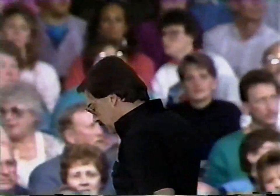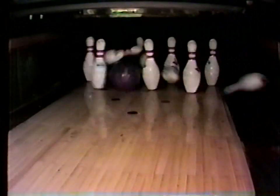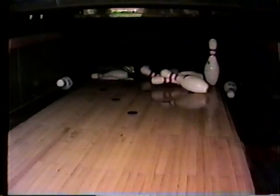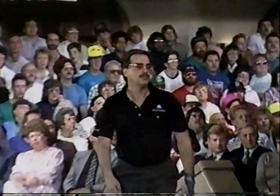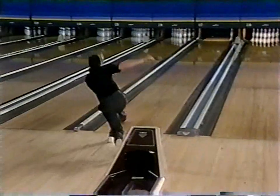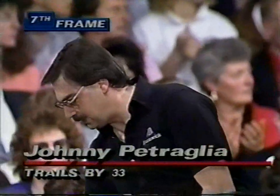Robbed, left the 10 pin. Big shot for John right there. He goes to his power. He rips the 5 over into the 6-pin, 7-pin zone. The 6-pin gets interfered with, does not take out the 10. Tough break for Petraglia. And you can see his reaction. He knows it's a good shot. Look at the follow through. Come on. Johnny Petraglia, right now trailing by 33 pins as we'll be going to the 8th frame for Johnny.